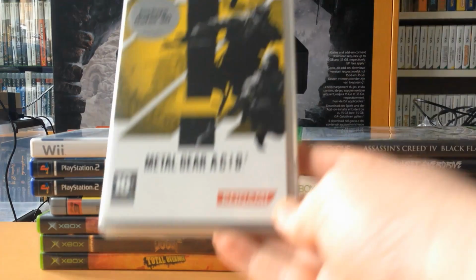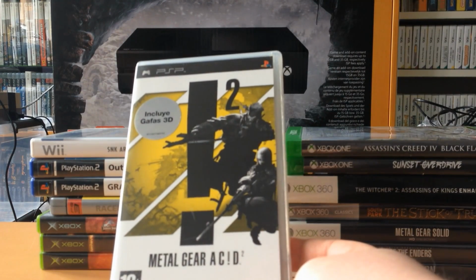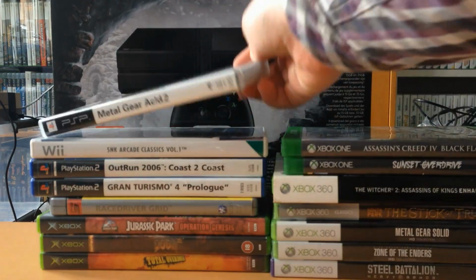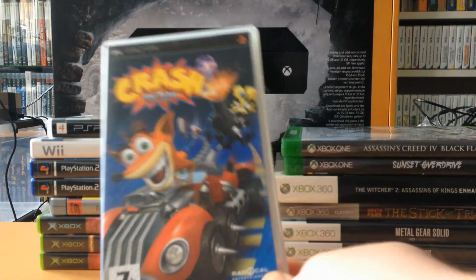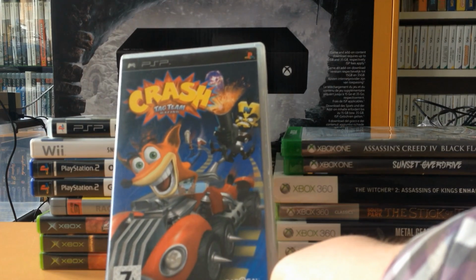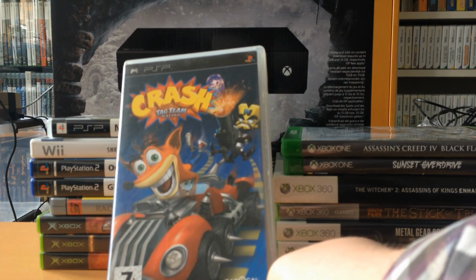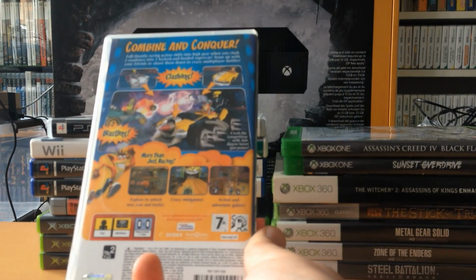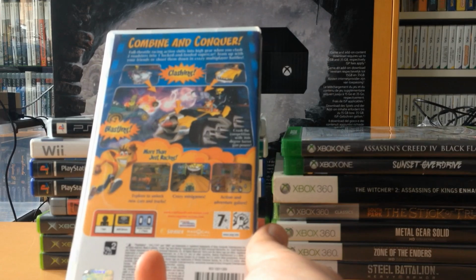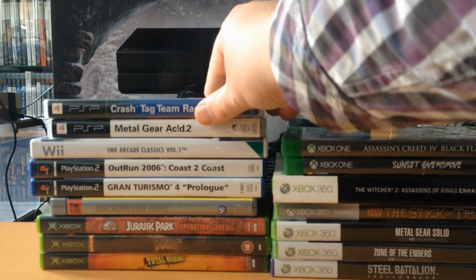Then I got PSP games here. Metal Gear Acid with the 3D glasses. They haven't been opened yet. Not sure what you're supposed to use those for though. And Crash Tag Team Racing, which is a really good racing game on PSP. And the PSP does not lack good racing games.